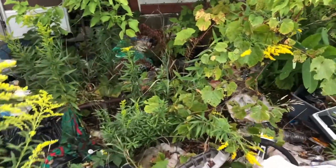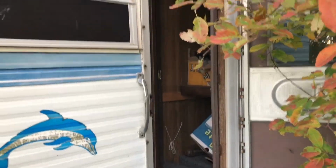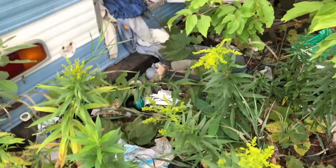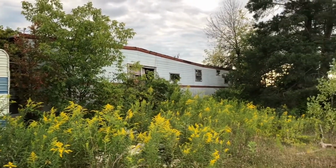So there's lots of garbage here. And just a little trailer there. Don't think I'm going to be able to step over to it. There is a lot of metal pipes and trash. Sorry about that. Might try to get back in later, but just trying to film and walk is a little bit difficult.